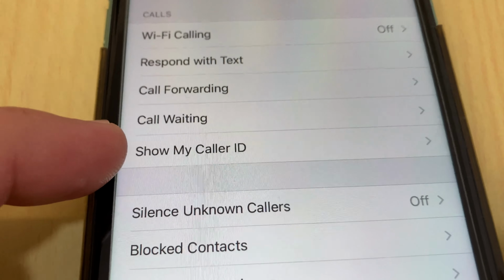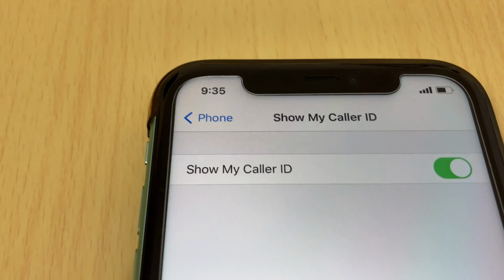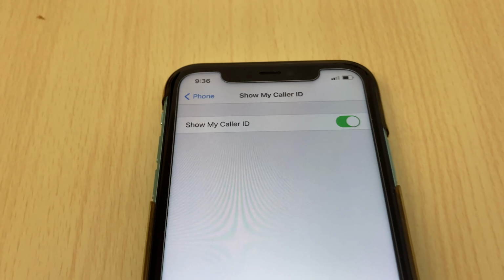and please note you need to have a contract SIM card, pay monthly. In order to block your number, you need to have a monthly subscription with the network. Show my caller ID is enabled, so you need to disable it so that you block your own number.